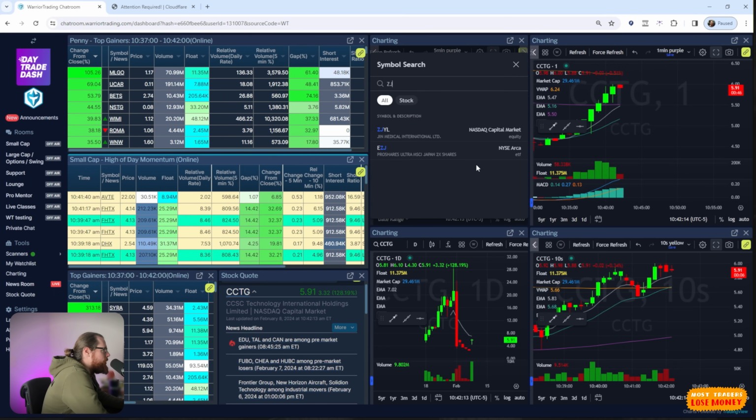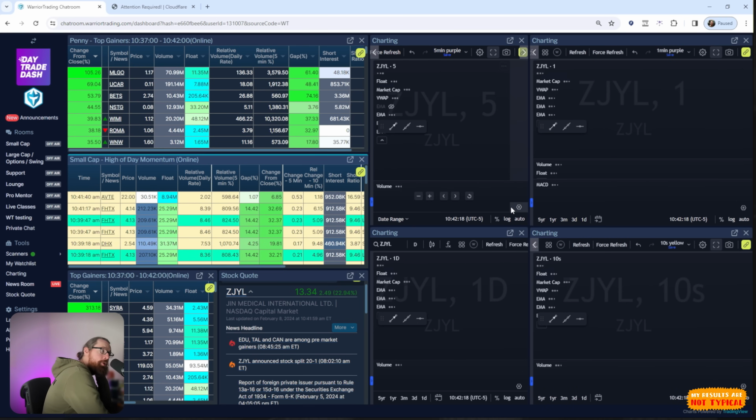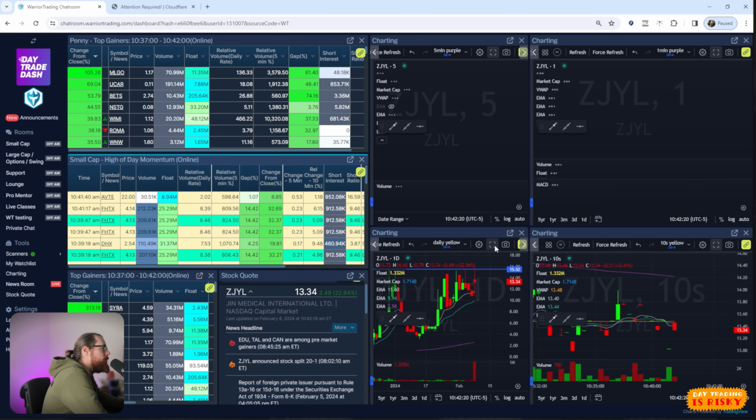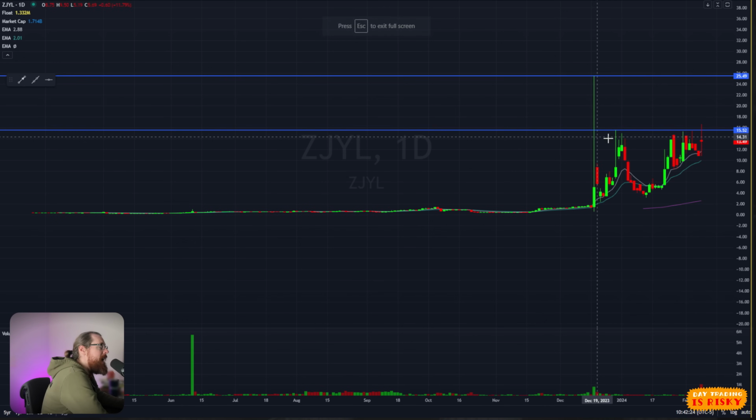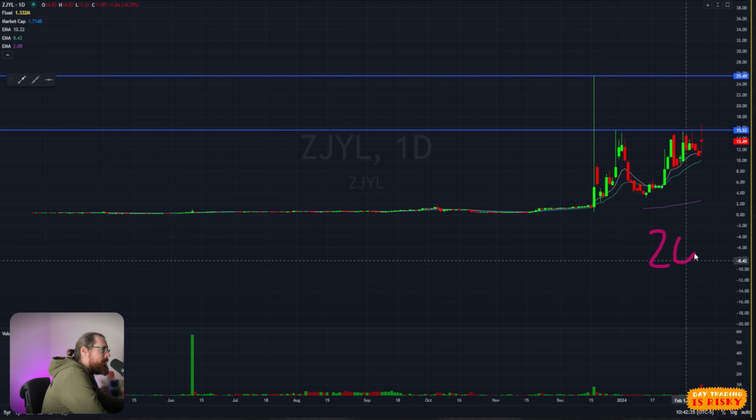ZJYL, I did lose 500 on that. I forgot to mention that one. So ZJYL, this one's kind of interesting. This stock, if you recall, is the one that went from $20 a share up to 500. And then it's been holding at about $350. Now they did a traditional stock split. So now the price is back at 15. They did a 1-to-20 stock split.